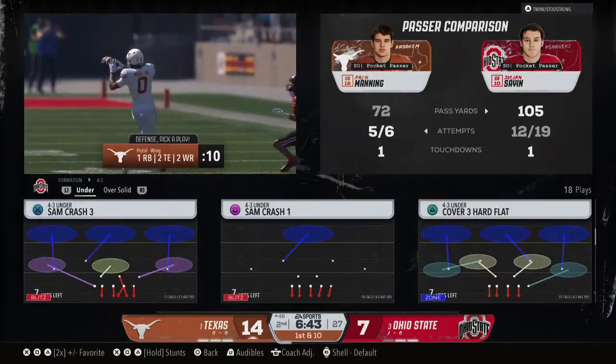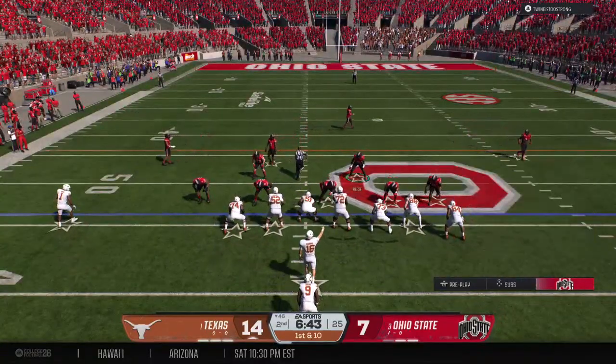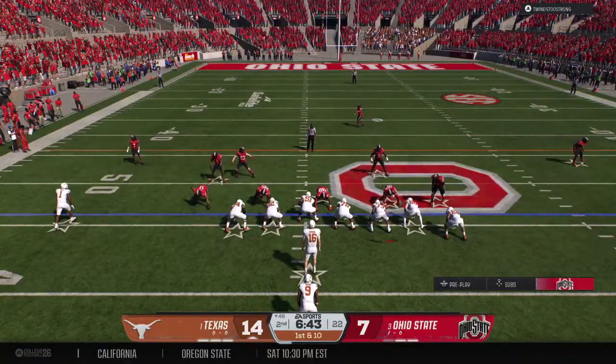Man-to-man coverage, you run the drag route. You'd prefer to get the ball downfield, but the matchup called for at least some positive yards underneath, and he makes a nice throw.